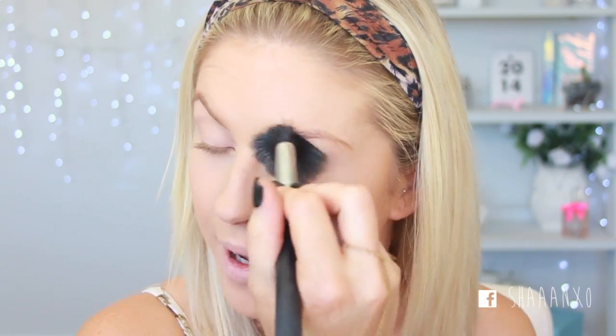And then of course I'm going to use my e.l.f. HD Under Eye Concealer Setting Powder, it's such a long name, and this really helps to set my concealer and stops it from creasing, and also brightens a tiny bit more because it has little reflective powders. It's not glittery or anything, it's just a really nice fine reflective powder.